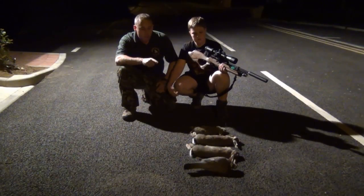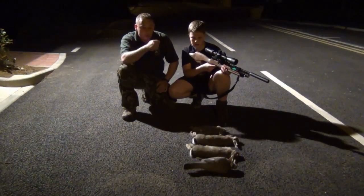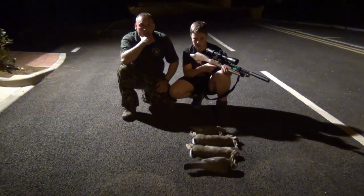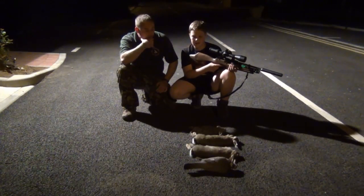The last one, we didn't get the shot on camera because it was too dark and there's no night shot, but we definitely got him picking it up. And there's a pigeon shot which we didn't manage to get on camera either. But he's done really well, wouldn't you say, Davey? Yeah, he's done really well.